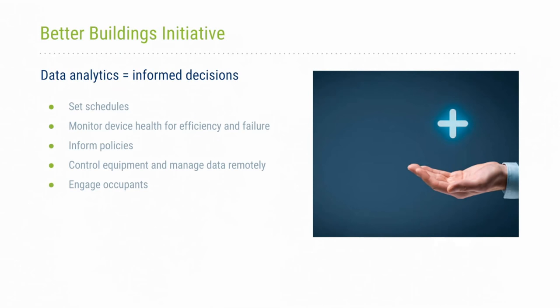We can set better schedules to tailor to individual equipment. We can use this data to monitor device health for efficiency and failure. Another example would be in a hotel, looking at all the mini fridges or ice machines to make sure that they are cycling appropriately. You can see all of this with these little devices that can trend energy data, and you can look at that data over time.